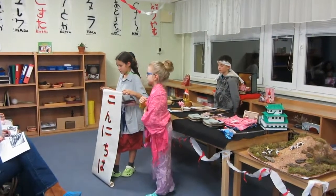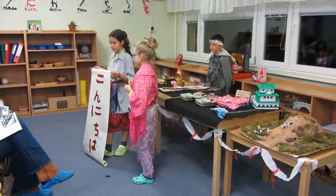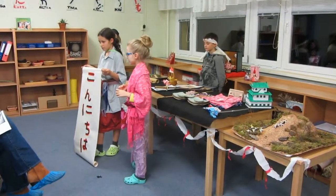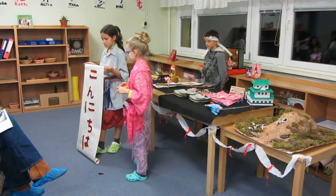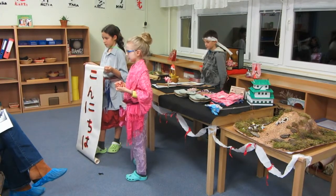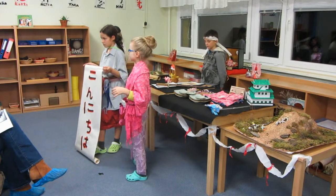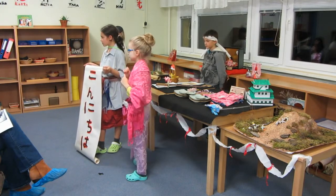So I did Japanese scrolls, and they use this in Japan for writing. On this one there's written konnichiwa, that means hello in Japanese. And I did this at home and I really enjoyed it. And maybe you have seen that each of us did our name in Japanese.